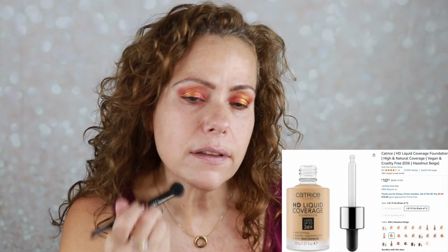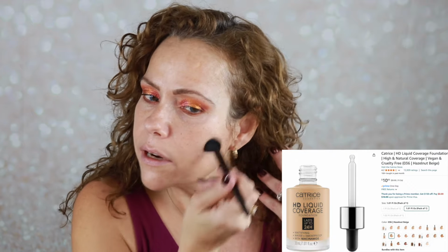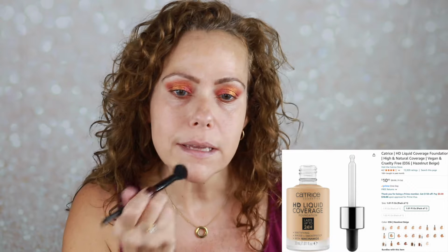and just lightly buff any areas that I think need a little more coverage. That's doing a great job. Just keep it as light as possible. I'm finding that is the best recipe for skin-like makeup. Look at that. So there's another use for this.